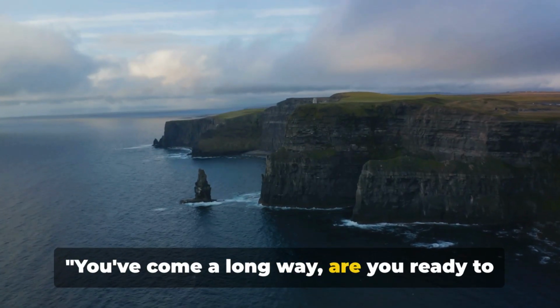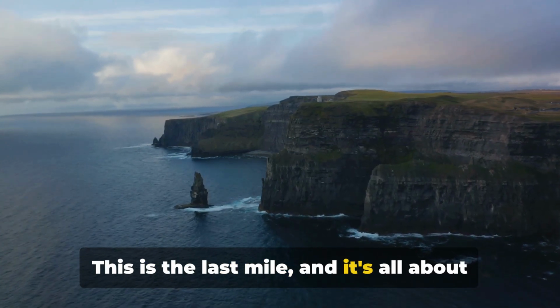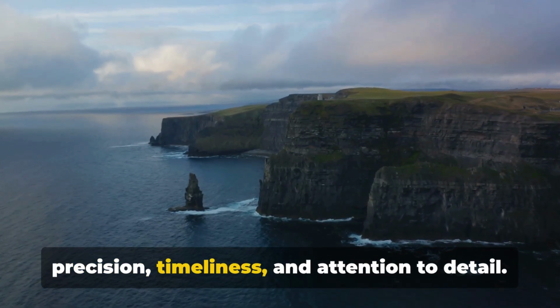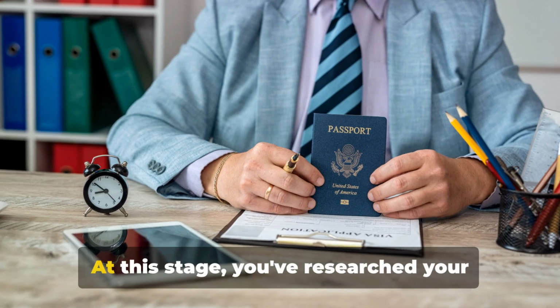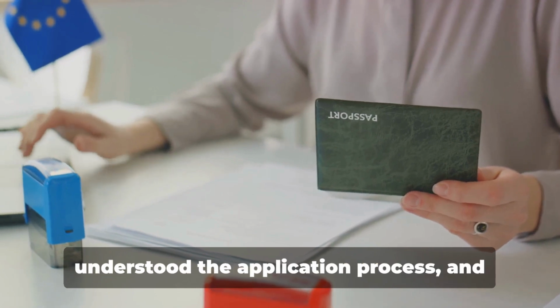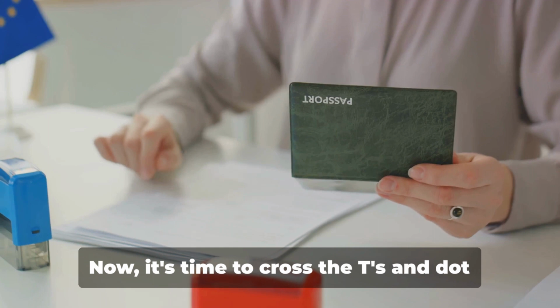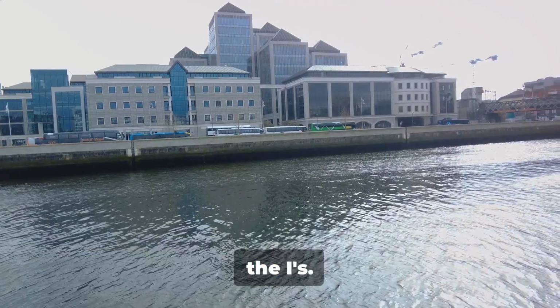You've come a long way. Are you ready to finalize your application? Let's get started. This is the last mile, and it's all about precision, timeliness, and attention to detail. At this stage, you've researched your eligibility, gathered all your documents, understood the application process, and explored financial support options. Now it's time to cross the T's and dot the I's.